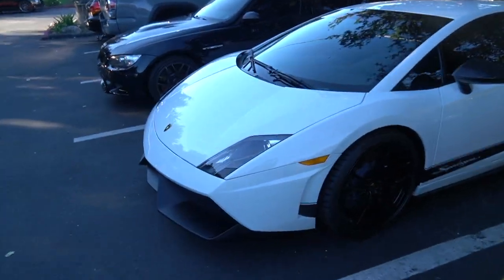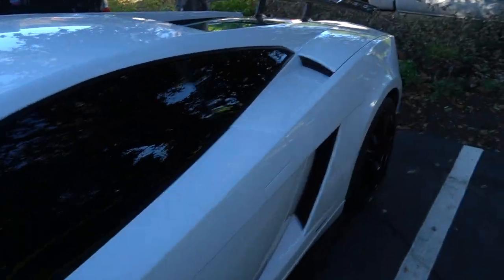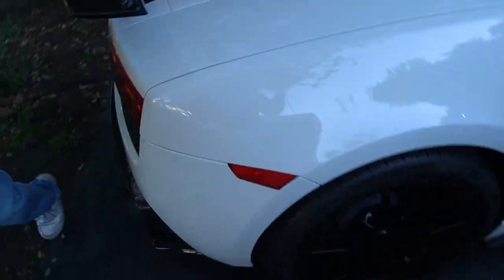This car is really badass, 5.2 liter V10 engine, basically the Huracan engine. All the carbon on this car, absolutely sick. 10,000 miles on this car. Brand new, very local to Monterey, so a lot more videos with this car.